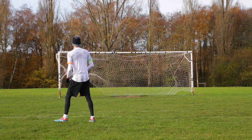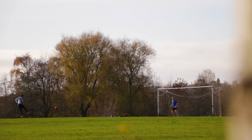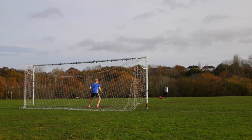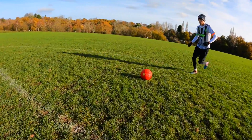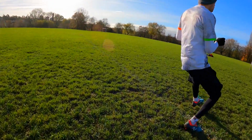So this Ferrari ball was actually one of the cheapest ones of the video, and ironically had probably the best quality. So it's a decent ball, no complaints, apart from the fact it was slightly heavy, but overall, a really good football.